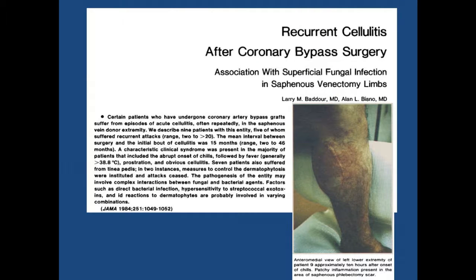Now, Larry Baddour started a wonderful career, in part, by recognizing this association. What happened back in the day of a lot of saphenous vein harvesting for CABGs is that these people would come back with 10, 15, 20 bouts of recurrent cellulitis. Wham, one right after another. And he recognized that if you wipe out the tinea pedis, the problem goes away.